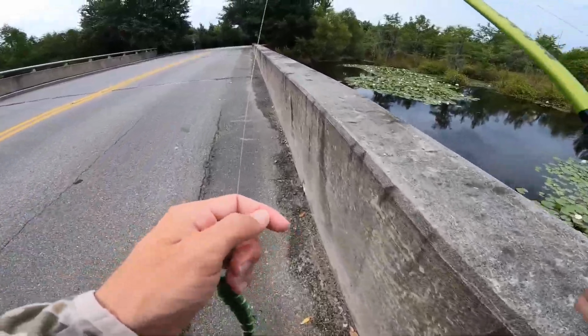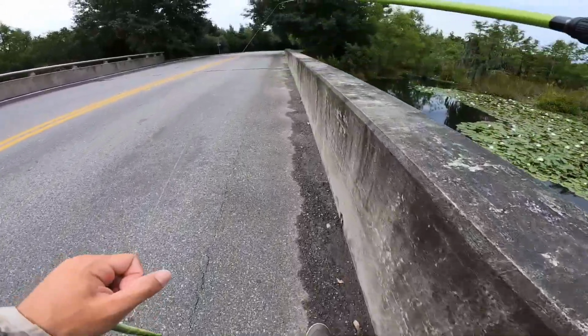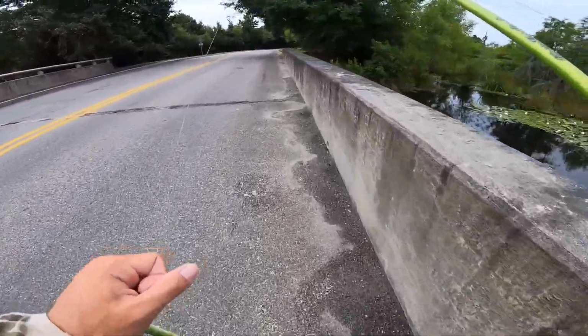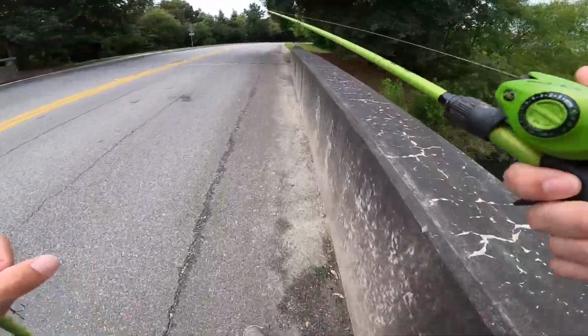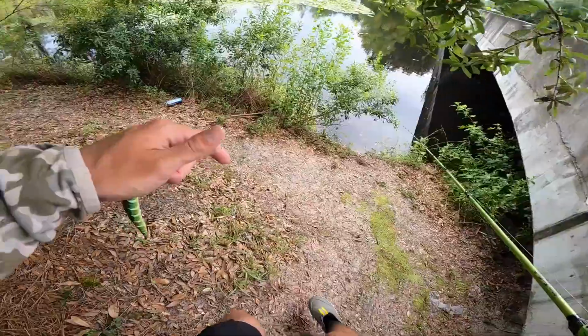All right, guys, we're gonna walk here on the other side, see if we can make a few casts. I don't know what to expect out of this place, but I did want to start here. It just looks so juicy. And it's one of those just beautiful, natural looking spots that it just seems like if they were gonna eat a snake lure anywhere, it would be here. All right, here we go.